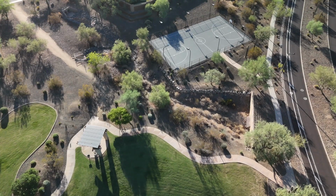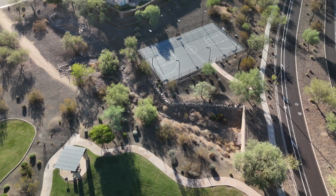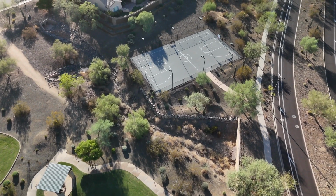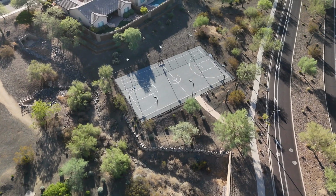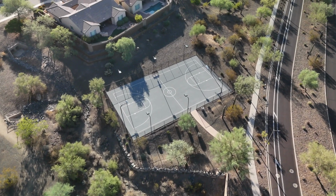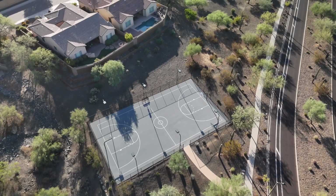So there are a lot of things to do if you enjoy the outdoors. And it also gives you beautiful landscape when you're walking and driving around the areas. You see the mountains, you're kind of surrounded by that mountain and desert feel. So that's really what you can expect living here in Fireside at Norterra.